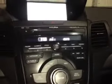Here's your dash. On this leather-wrapped steering wheel, we have your stereo sound system controls, as well as your Bluetooth, paddle shifters, and cruise control. In the center, we have your navigation system, as well as a backup camera once you put it in reverse. Just below that is your AM and FM radio, as well as your satellite radio and CD player.